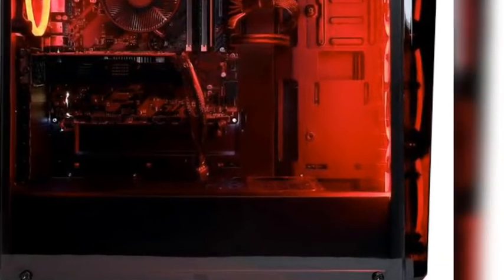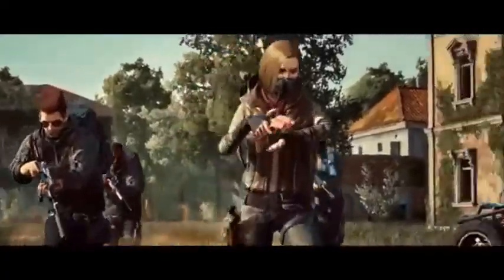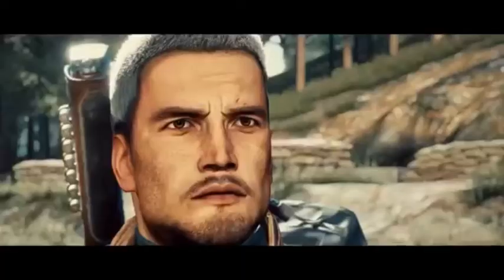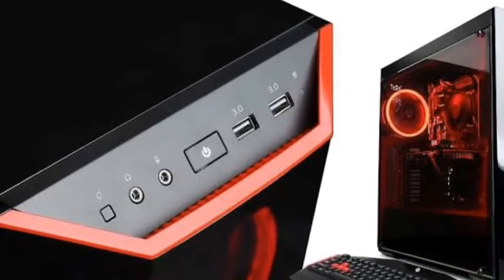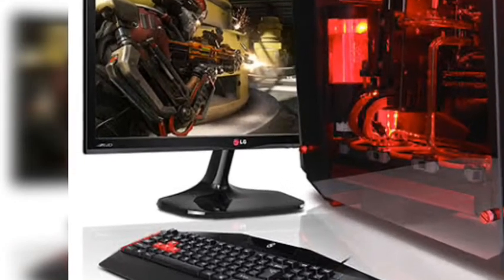I can assure you 100% that whether you're looking to play Battlefield 5, PUBG, or some rounds of Fortnite Battle Royale, the Gamer Extreme has you covered with great performance at 1080p with high to ultra graphic settings. Now this one does not have any fancy RGB lighting, but it still looks fantastic with its built-in red LED fans and tempered glass panels.